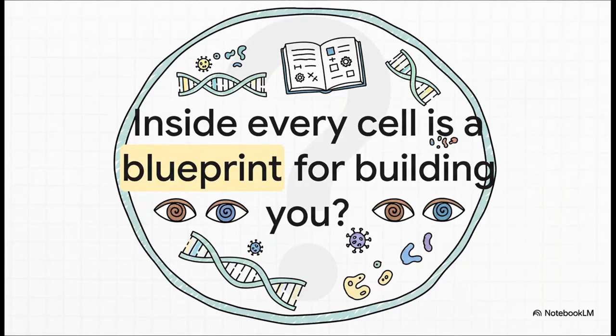Just think about this for a second. You've got trillions of cells, right? And inside every single one of them is the complete, unabridged instruction manual for building you. Everything is in there, from your hair color to how you digest your lunch. It's all written down in a master blueprint.